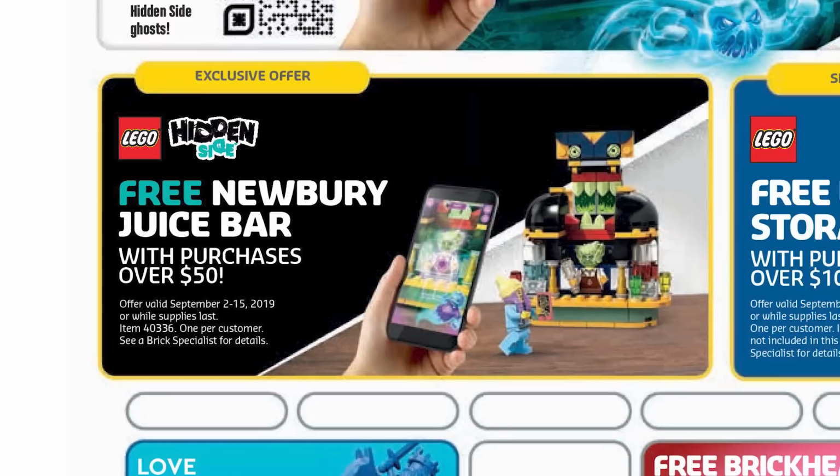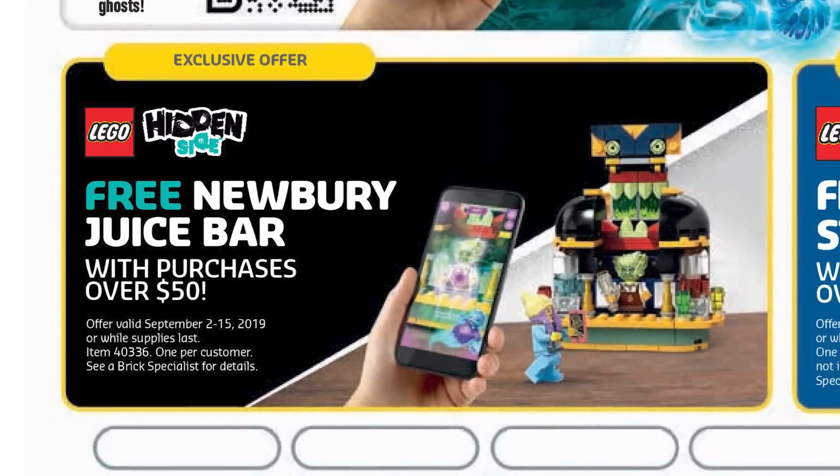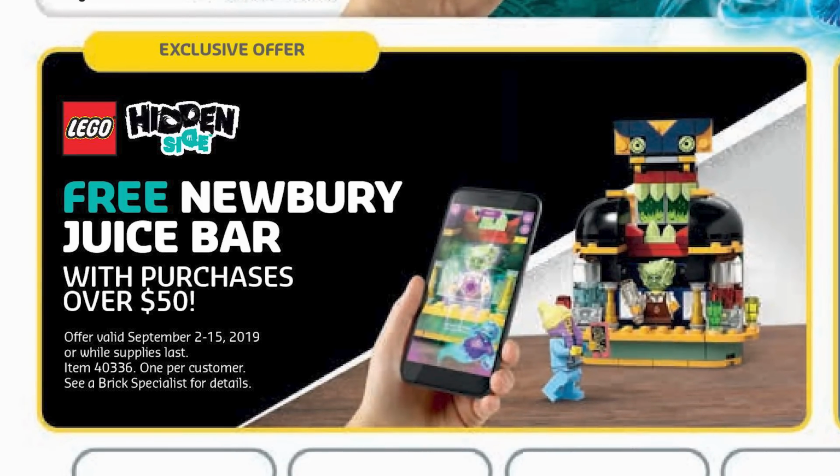The final nod of information is the promotion is live from September 2nd to 15th with a purchase of $50 or more. It doesn't have to be just Hidden Side sets, or while supplies last, like always. So $50 or more for a set of this size is actually not a bad promo at all. Anyway, that's actually pretty good.